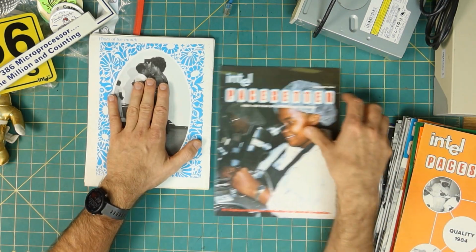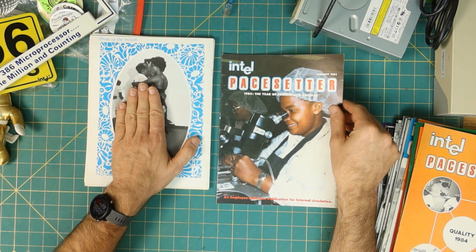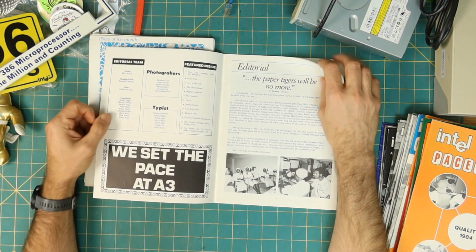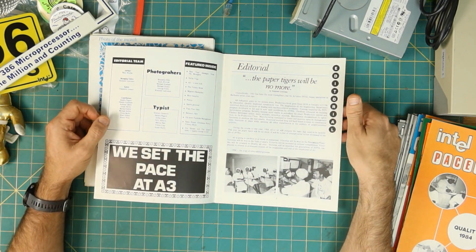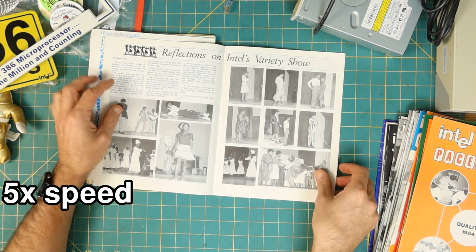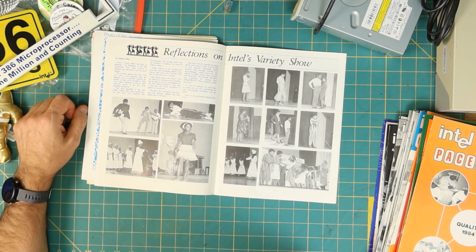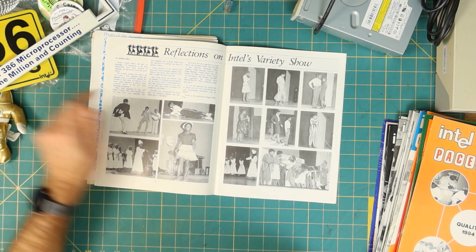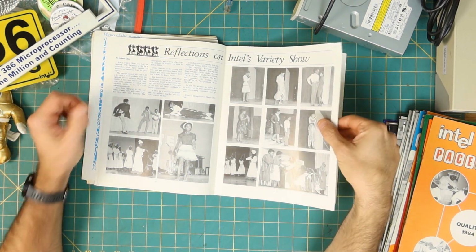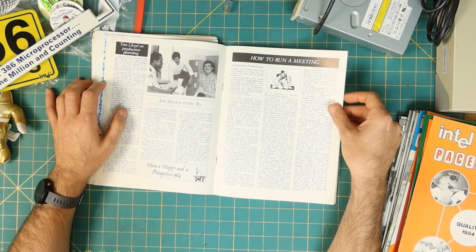There are a lot of things in a bunch of these magazines that you would not find in an employee publication today. I'm just gonna leave it at that. I would love to see an Intel Jones Farm variety show. Yes. I take that back. I would not love to see that. It would probably not be great.